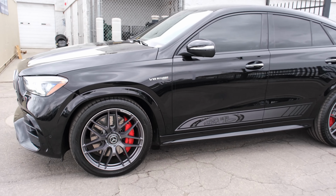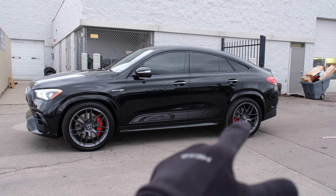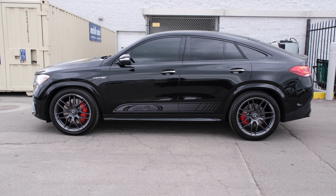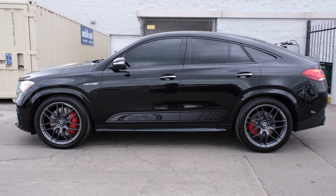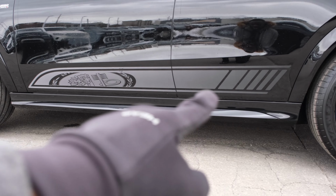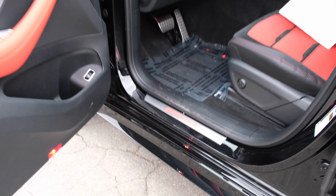This is an all-wheel drive car, which means in race mode or drift mode, you can send up to 100% of power to the rear wheels to make this a fully rear-wheel drive car. Wheel fenders finish in the same color as the car, and the exterior color of this GLE 63S is obsidian black. Because it's an Edition 55, it has this special badging on the side, all these decals, and there are some right here, red in color, letting you know that it's an Edition 55 GLE.